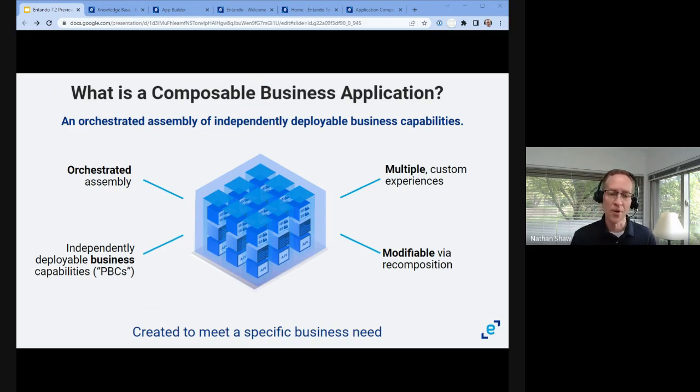That also results in changes to the application, to the app builder, to our app engine. So we'll talk about some of those things as well. Both of those elements, orchestration and independence, means that you can support multiple custom experiences. And I'll show you a little bit of that.